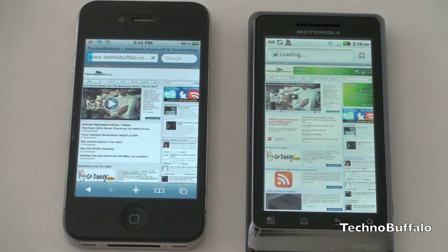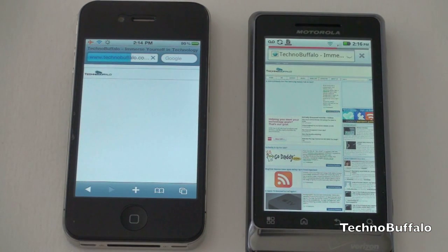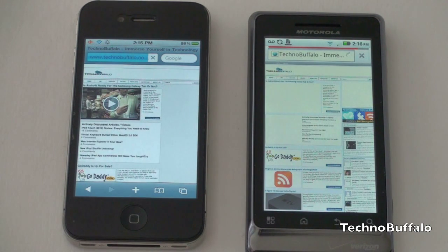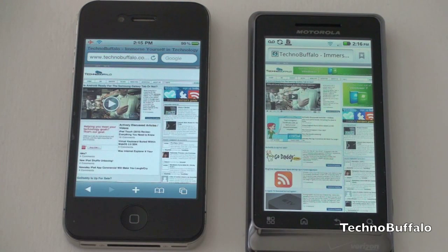Alright, and we are off. Hit them both at the same time, and we'll see which one is going to come out on top. These are both connected to the same Wi-Fi network, so we should have pretty similar speeds. At least it's a fair test. And it looks like the Droid 2 finished just a second before the iPhone 4. In testing many other websites, I found the iPhone 4 generally finishes about 1 to 2 seconds earlier than the Droid 2 does. But for all intents and purposes, let's go ahead and load one more website on each.